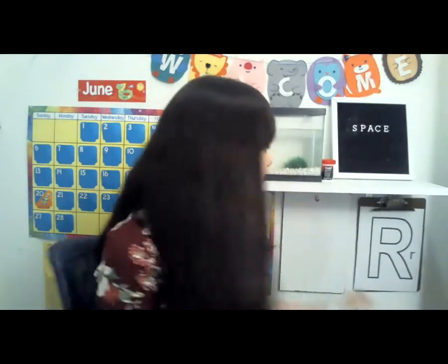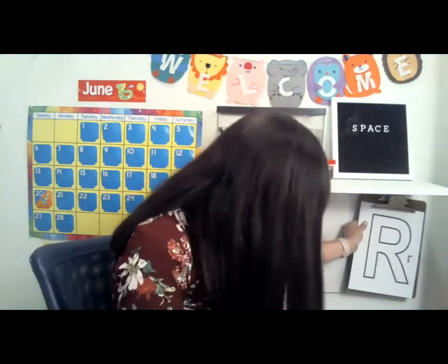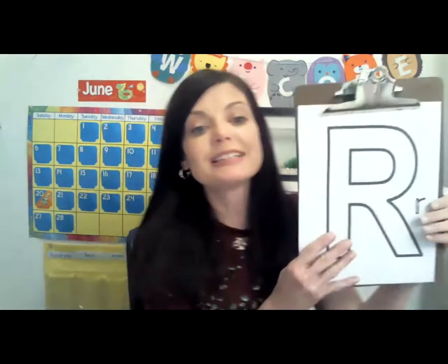This week, we're going to be talking about space. And today's letter of the day is the letter R. R is for rocket. So let's decorate the letter R in a fun way. When you decorate the letter, it helps you to remember what it looks like. So that helps with letter recognition.